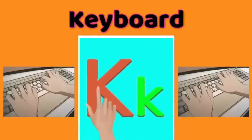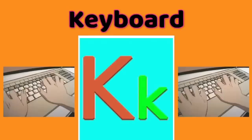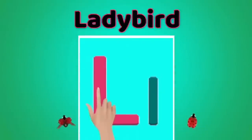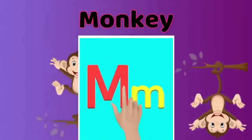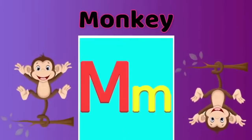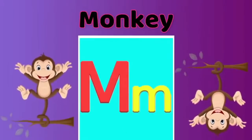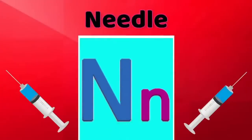K is for keyboard. Keyboard. K, keyboard. L is for ladybug. Ladybug. L, ladybug. M is for monkey. Monkey. M, monkey. N is for needle. Needle. N, needle.